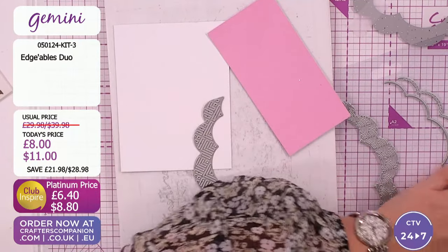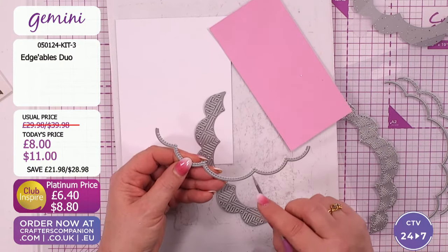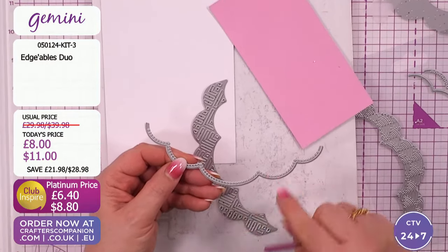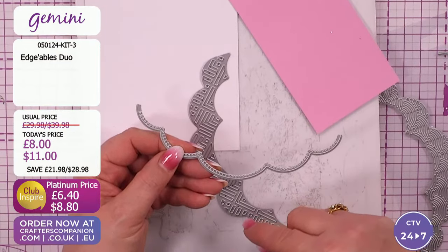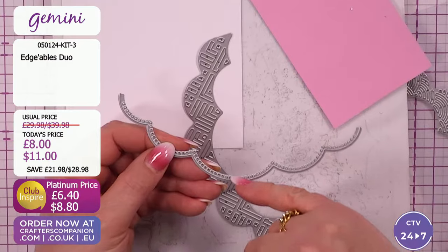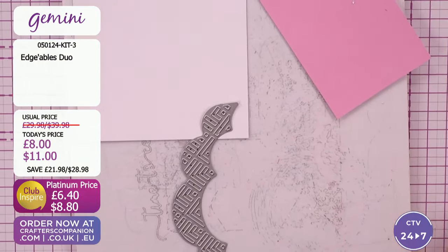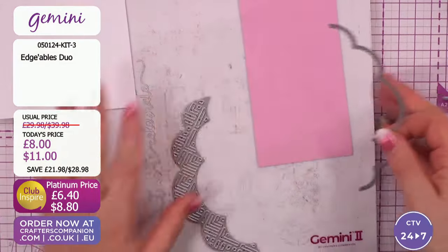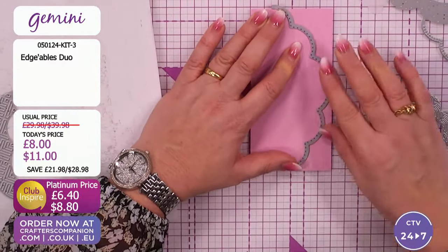If you don't clean your dies between cuts, the holes will fill with paper, card, whatever material you've been cutting. That means that the next time you go through, there's nowhere for the next layer of card to go, so it's going to miss bits. It can't cut because it only works by enabling the card to go up there. So if you don't clean your dies out, your dies are going to fail. People say, oh, my dies aren't cutting. Well, actually, it's probably because you've not been cleaning them.